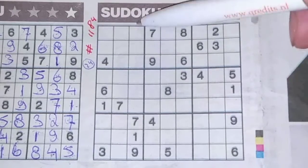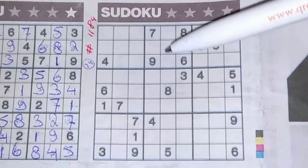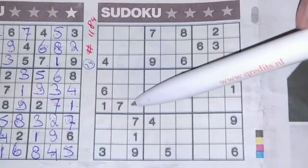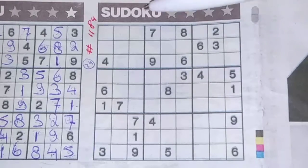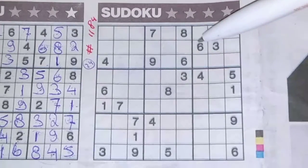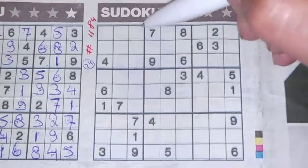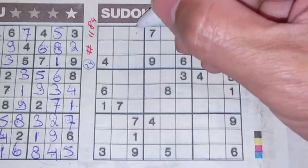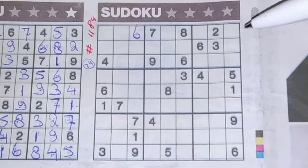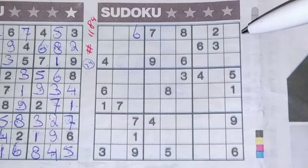In this column, 6 missing numbers. One of the missing numbers is a 6. We see a 6 in this big square, so no 6 in these 3 boxes. So the 6 could be here, here or there. We see here 6, no 6 there. Here 6, no 6 there. The only place for the 6 should be there.